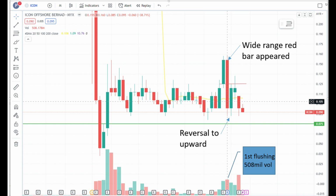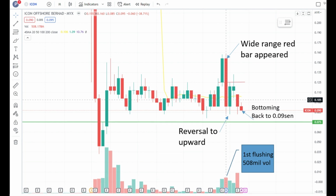And now the best part has come. In the current month, April, we could see that this counter is now bottoming back to 0.09 cents, which is very close to the previous all-time low of 0.085 cents. Now I can't say for sure that this stock would definitely rebound from this level, but the probability of it doing so is on the higher side.